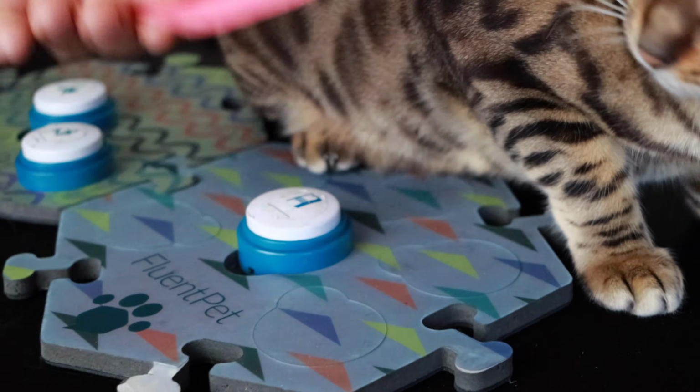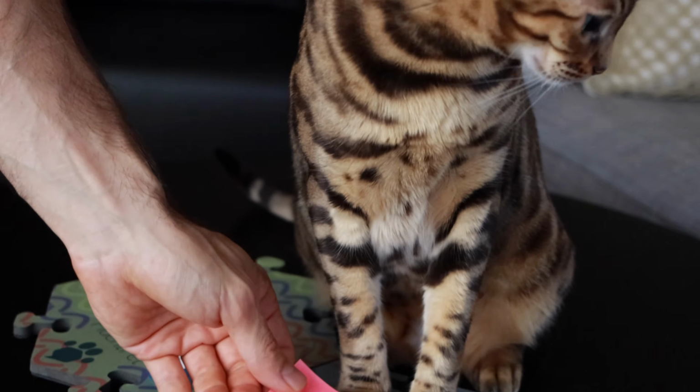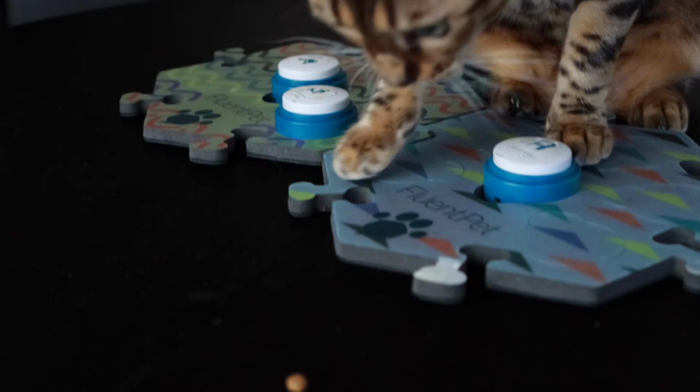Once your cat is very comfortable doing that, you can take the post-it note and put it on top of a button, getting your cat to press a button for the first time. Fold the post-it note a couple times to make the surface smaller, and keep rewarding when your cat touches the post-it note on top of the button. After a few repetitions or a few sessions, your cat is going to get very comfortable at touching that post-it note on top of a button in exchange of a treat.